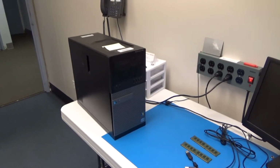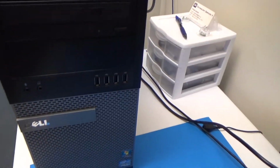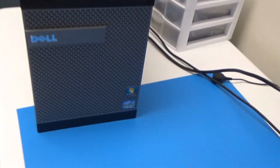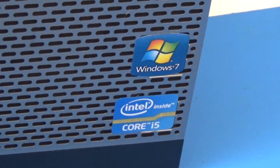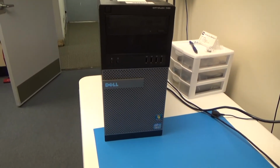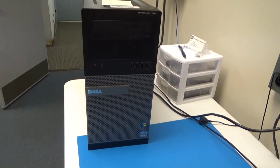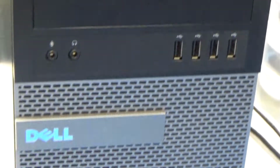Alright, here's another model. These are the ones that I'm really happy about. The Optiplex 790. And you can see these are a little bit newer. They have a Windows 7 sticker and a Core i5 Intel processor this time instead of AMD. And I really think this is a very nice design on the front, very sleek and professional looking. We've got 4 USB ports, our audio. It does come with the DVD drive.